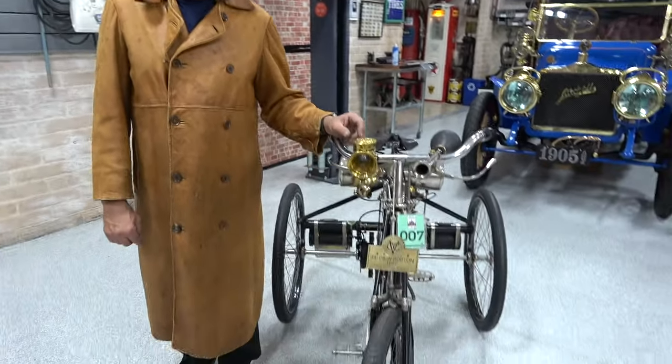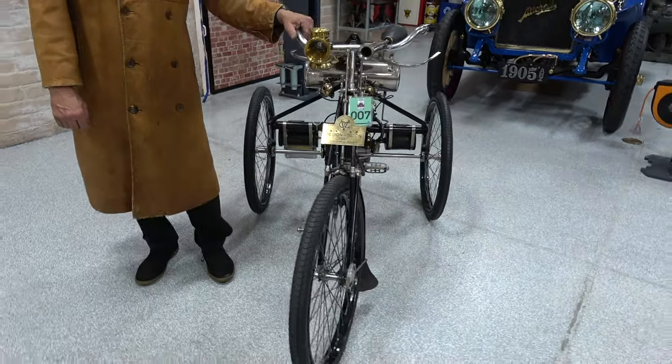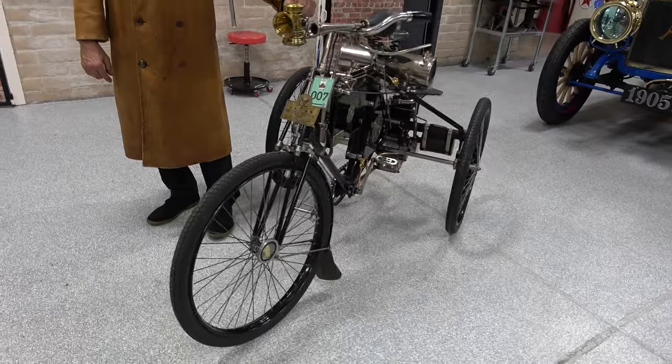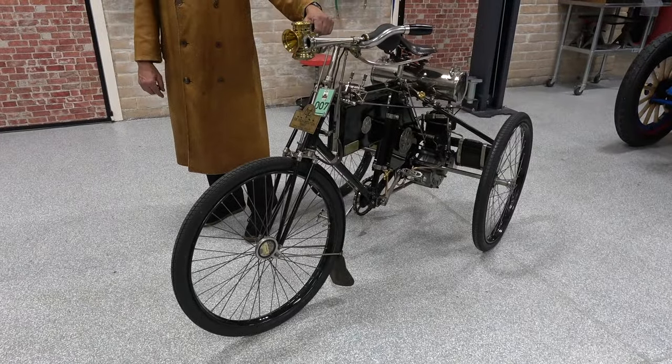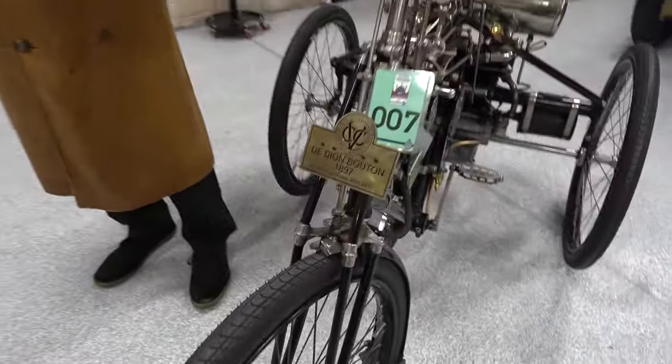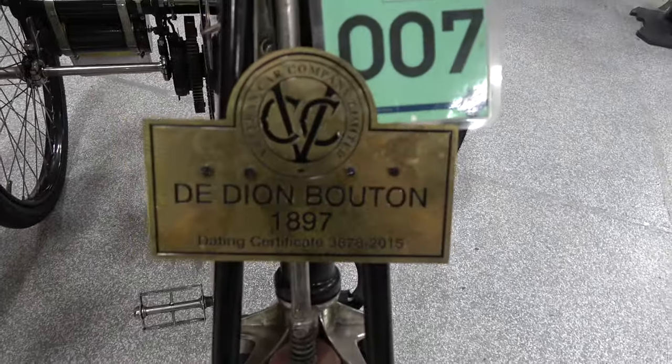And we're going to go right to the earliest automobile. So as you can see, you can see why it looks like a trike, but there is a four-wheel configuration. We're going to show you that in a moment. Let's start with this badge here. This badge is important. Tell us why.